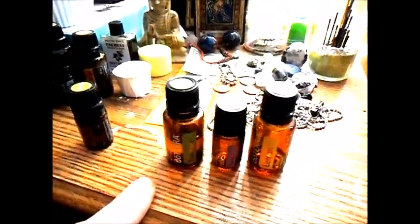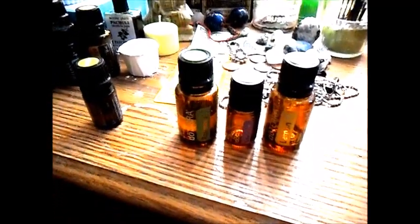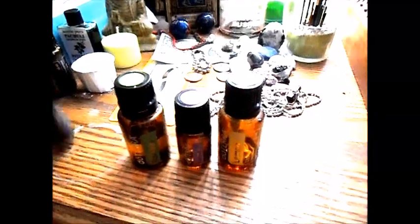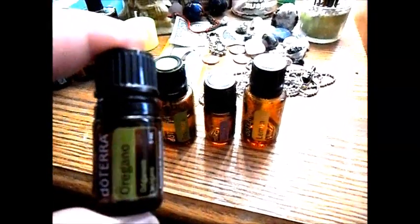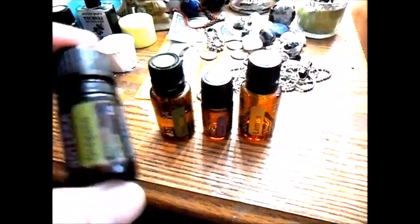Yeah, I mean, rosemary has so many uses. It's one of the more popular oils I think that doTERRA sells, just because you can use it for quite a few different things. While we're on that subject of rosemary, I want to talk about oregano. Oregano, you guys have heard it as oil of oregano. It's the same thing. From doTERRA, it is one of their strongest and most potent oils.